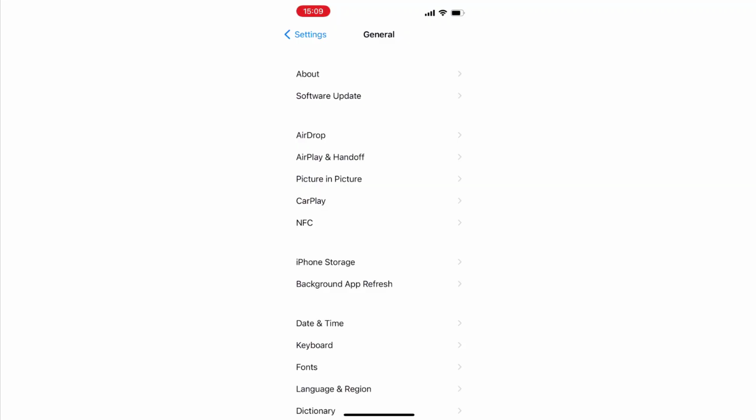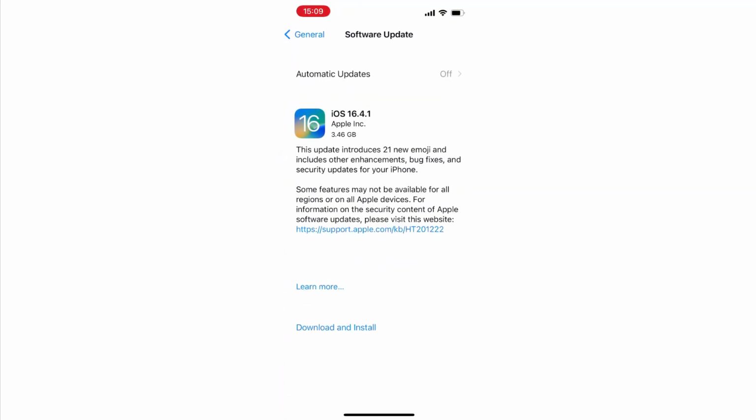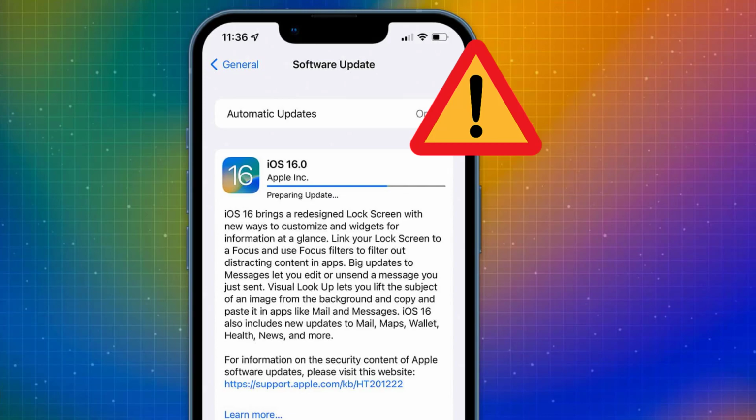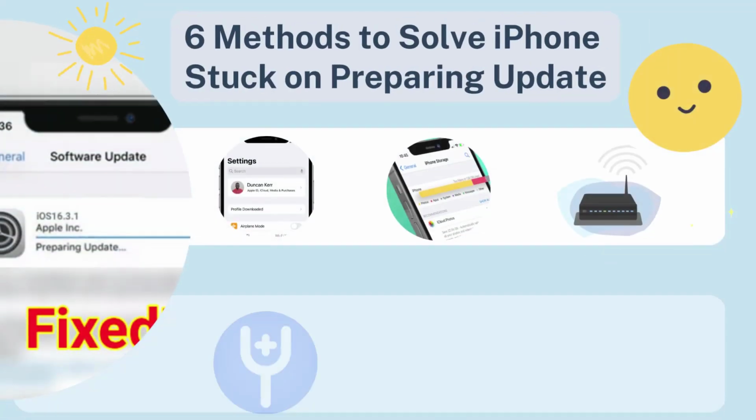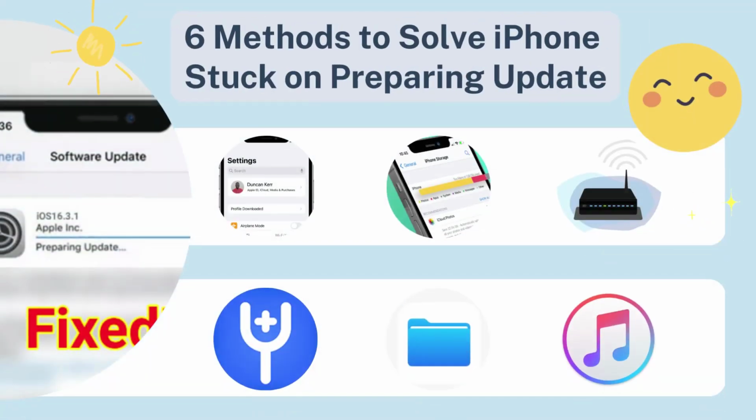Are you facing issues when you manually update your iPhone to the latest iOS version, such as your iPhone getting stuck on the ready to update screen? This can happen because there might be a software or hardware issue. In this video, we will introduce the 6 methods to solve iPhone stuck on preparing update.